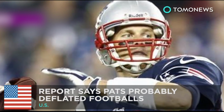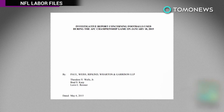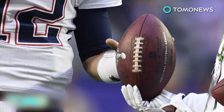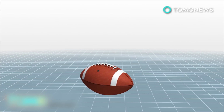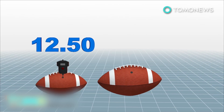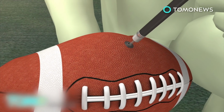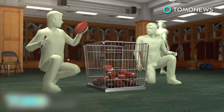NFL report confirms Patriots knew about deflated footballs. A 243-page report released by the NFL on Wednesday has revealed it is more probable than not that the New England Patriots personnel deliberately deflated footballs below league standards. A regulation NFL football has to be inflated between 12.5 to 13.5 pounds per inch. 11 footballs tested during the AFC Championship game in January were found to be significantly underinflated. A New England Patriots locker room attendant and equipment assistant are believed to have released air from 11 to 12 game balls, with Patriots quarterback Tom Brady aware of the deflation.